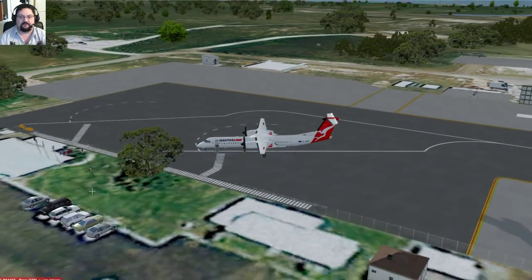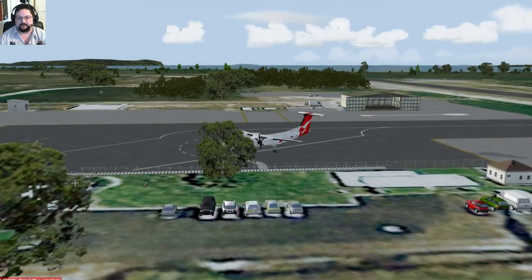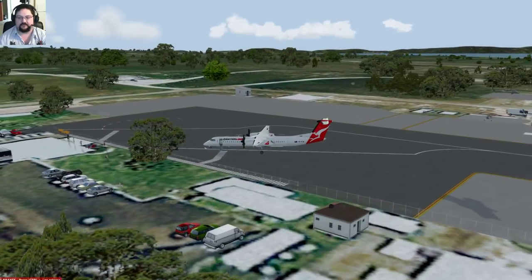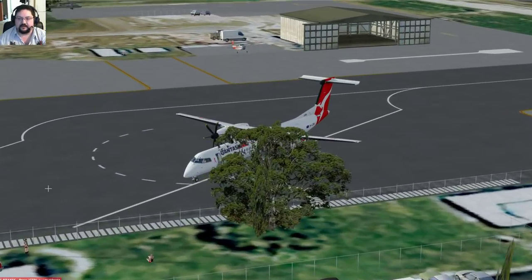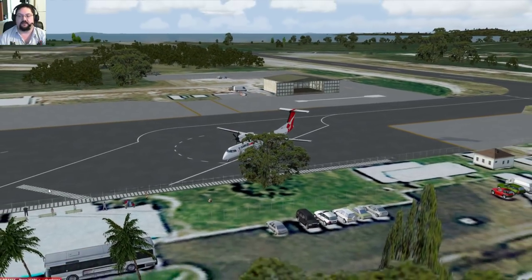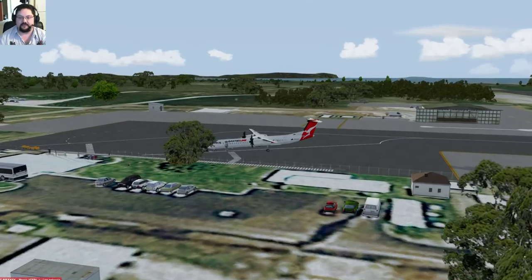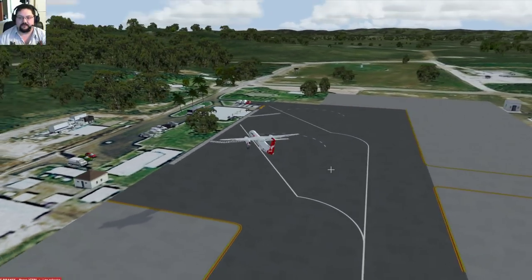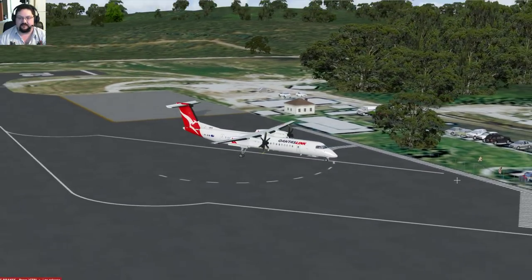Alright, here we are at Horn Island, top end of Australia, past the top end of Australia. This is in the Torres Strait, one of the Torres Strait Islands. It's quite likely you'd get into an aircraft over there to head off to one of the other islands, Badu Island or Murray Island, or heaps of them up here. Anyway, this is probably the largest aircraft you get into in the Torres Strait.